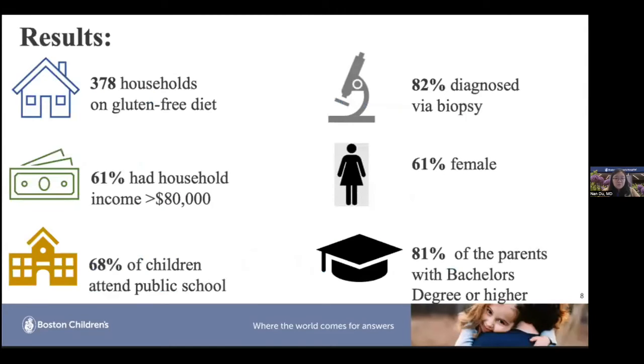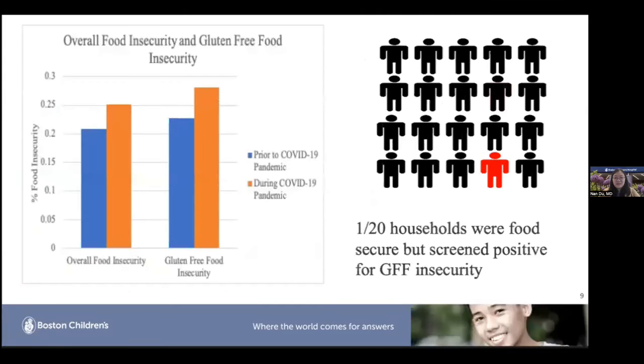And so just to talk about our results, we had over 378 households with children who responded to the survey. Predominantly, our participants were from a privileged socioeconomic status with income of greater than 80,000, well-educated, and were from a comfortable zip code. 68% of children attended public schools, 82% had been diagnosed via biopsy. And the public school point I will come back to a little bit later in my talk, but I did want to highlight that.